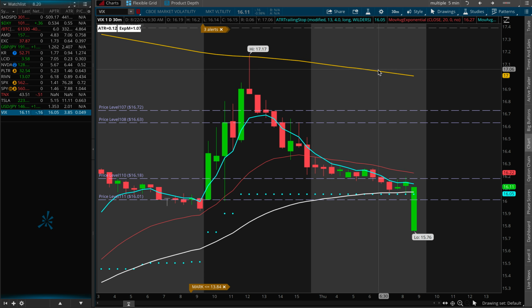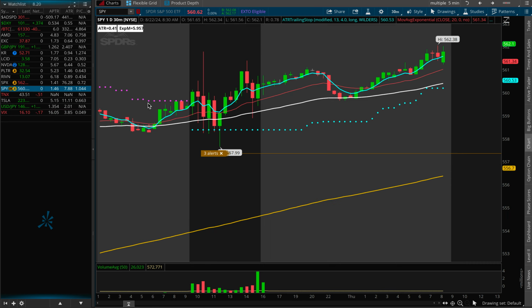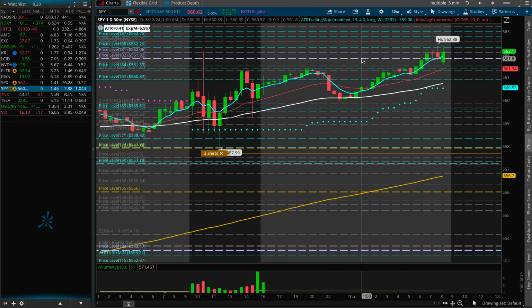So just know that this 200 EMA is at the 17 area, so we could very well come back to that. And I would say trade carefully today. I normally look at the VIX just to give an idea of what's going on with the SPY. Let's say that. So SPY closed at 560.62.